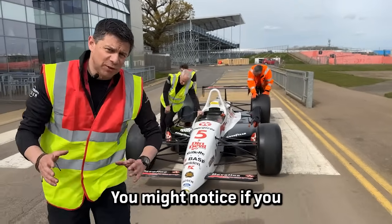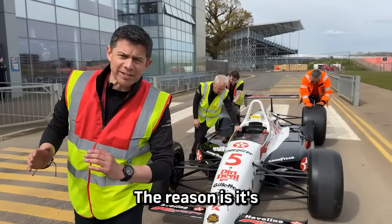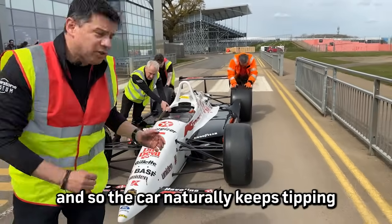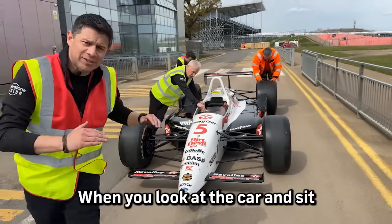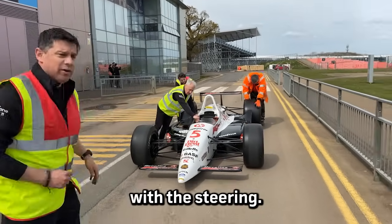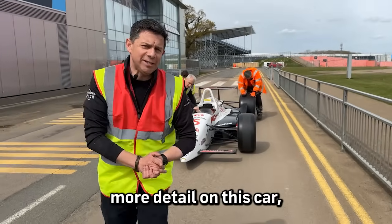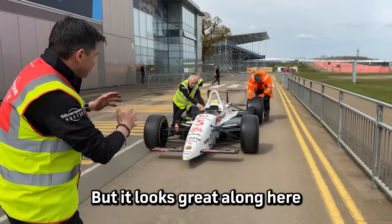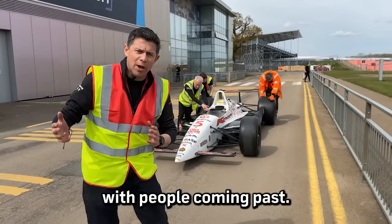You might notice, if you look closely, the guys are actually having real difficulty pushing the car. The reason is it's set up to go round left-hand corners, and so the car naturally keeps tipping that way. When you look at the car sitting there, it's actually at a funny angle, and the guys are really struggling with the steering. I know I should be helping them a bit, and I will get on and help them. We'll do a little bit more detail on this car in an extra session, maybe in the next week or so. But it looks great along here, and we are causing a bit of traffic chaos with people coming past.